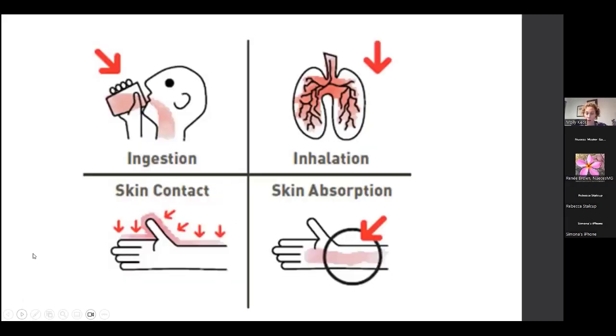The ways that we are going to become exposed to pesticides is we're going to ingest it, which I hope none of us would do. You may inhale it, which is probably not going to happen because most of us aren't using fumigants that much. Or it's going to be skin contact and skin absorption.